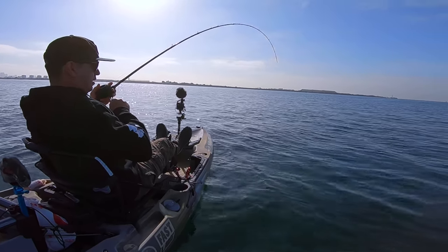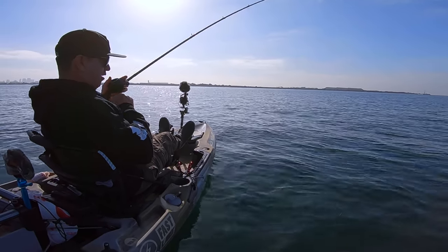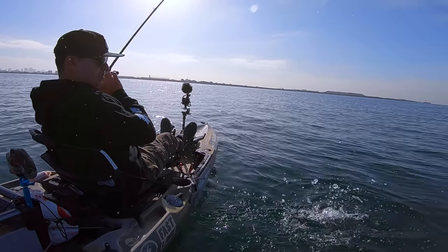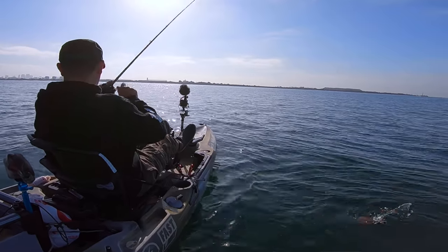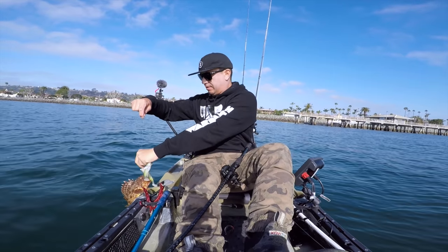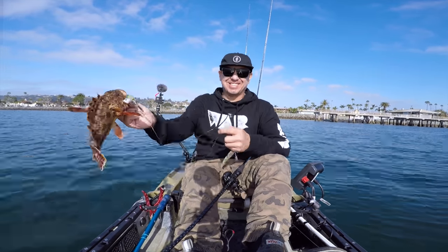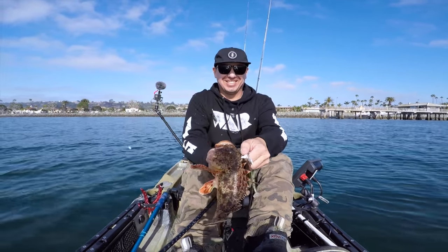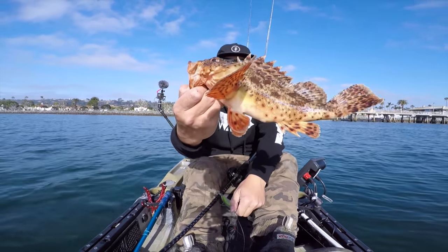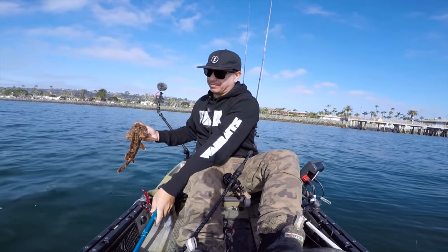There we go, guys. Got something. Starting to fight now. Went over a piece of structure. Trying to see what was going on with it. Sculpin here. Sculpin on the D-rig. We got a sculpin here, smaller guy. Double rig, just trying to fish some structure in like 40 feet of water. All right, there we go. Little sculpin. Good to get something though.